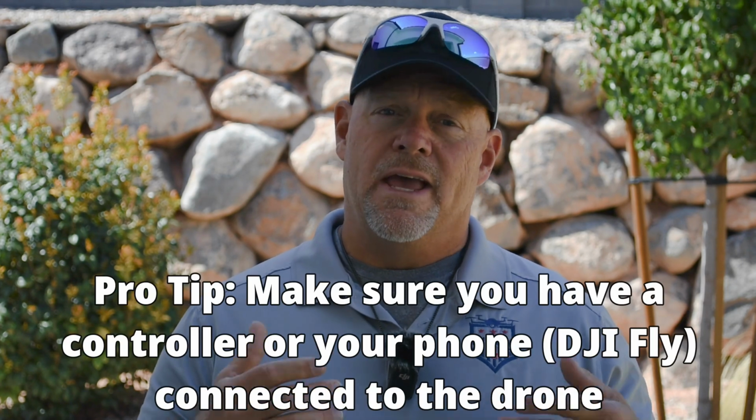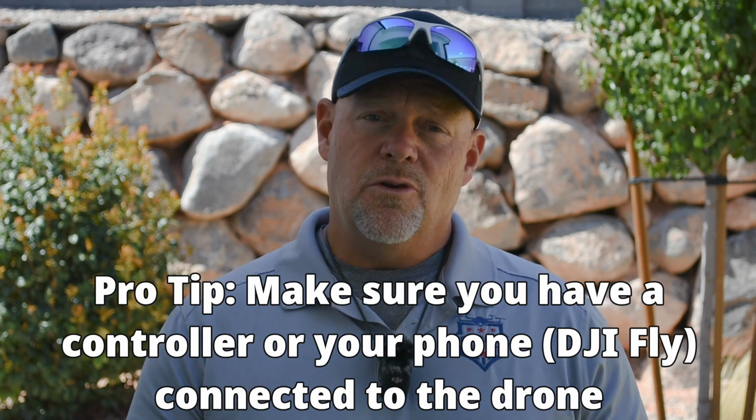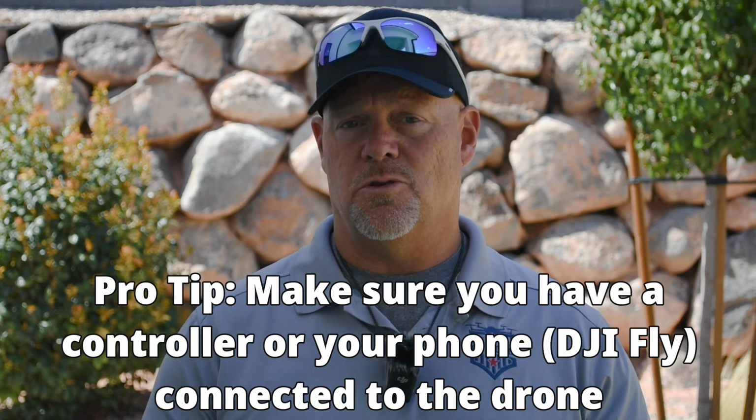Your pro tip is use these automated features. It's a great technology. But when you do, make sure you have a controller connected so that you can take control if needed.